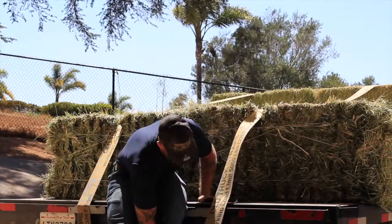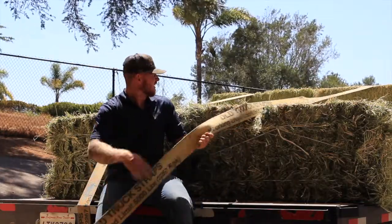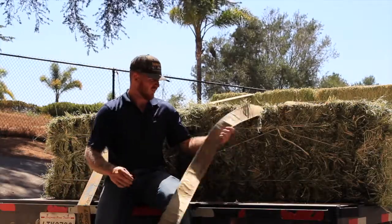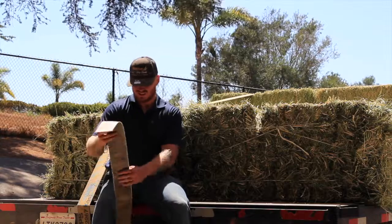Just got to Bonsall. Get these straps rolled up, stack some hay, and we'll head back to Temecula, get loaded up for our last delivery of the day. We'll be done. Nice and easy.